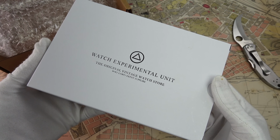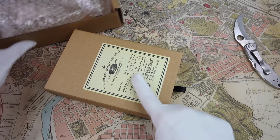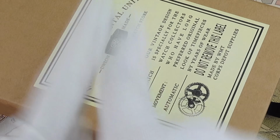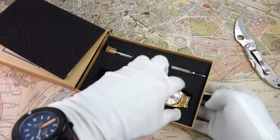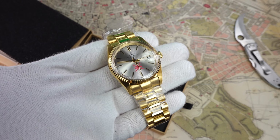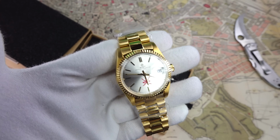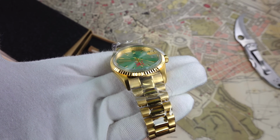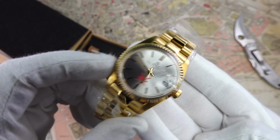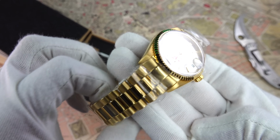Watch experiment unit, kind of like old vintage style there. Right, let's move that over there. Let's do a drum roll. Oh, look at that. Oh, nice. Very light, but of course, yeah, it's gold plated. Love that dial. A little bit concerned that the gold plating would be too cheap looking, but the tone of it is pretty spot on. It looks almost the same richness as my real 18 karat Day-Date.